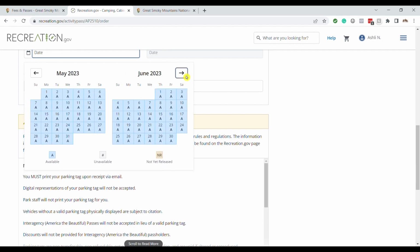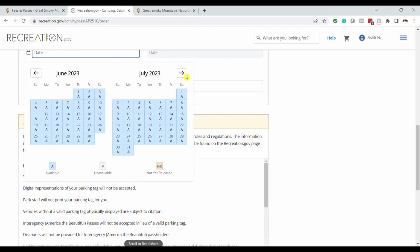So let's say I'm going in the summer. You can make these 6 months in advance. So you might see some not released. That just means that we haven't reached that 6 months in advance mark yet. And so you'll just need to come back 6 months in advance if you are visiting a date that says not released. Okay, let's go in July.